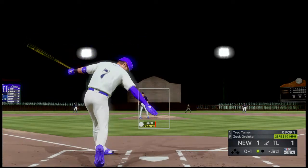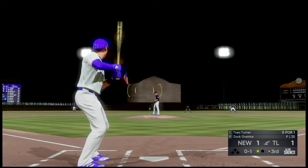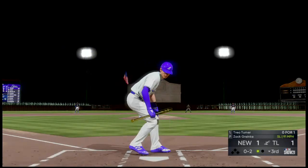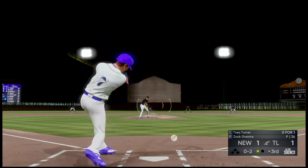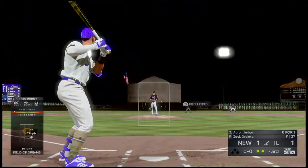Trea Turner will stand in for a second time here as he swings and misses there. It's 0-1. Well executed fastball right at the knees. Going to be a long day for this offense if he stays in that spot. Behind 0-2 now. And a swing and a miss, and another punch out here. 6 already, and that's out number 2.